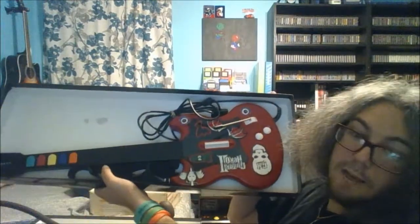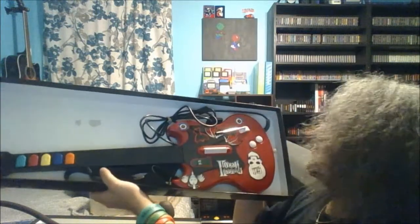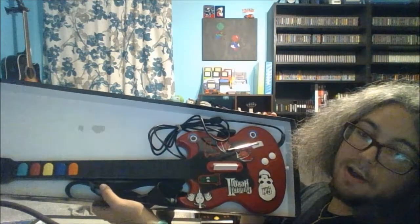Again, I'm not going to... You know what? Forget it. I'm going to open this one and show you. So this was obviously pre-owned, and that's evidenced by the fact that it has all of the stickers that it originally comes with already stapled to the face of the guitar. So the body of the guitar is just covered in them, and yeah, it looks like it's actually in pretty good condition. I haven't tested it yet, but there it is.